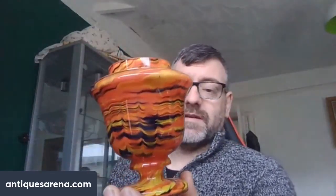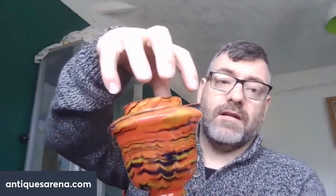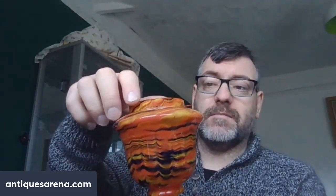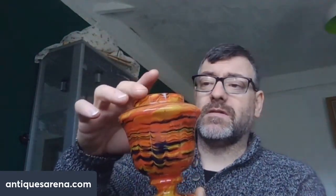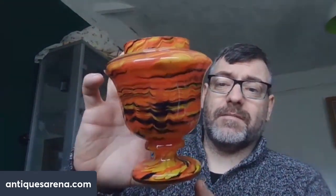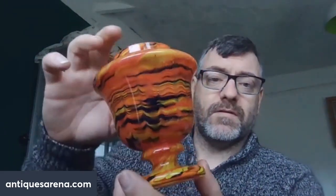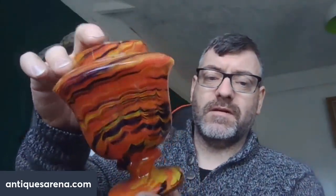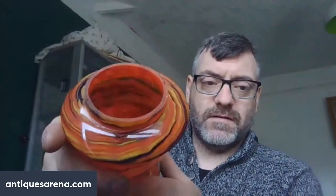I've had a few pieces of glass. This is Czechoslovakian. It would have had a little frog or glass, metal mesh lid. And they'd call these a frog vase because of the frog lid. And I think this is by a company called Wells. But look at the colouring. Black, orange, yellow. Absolutely beautiful.